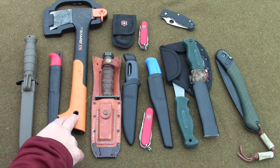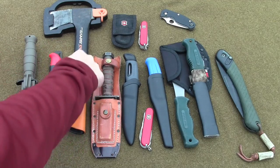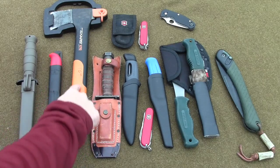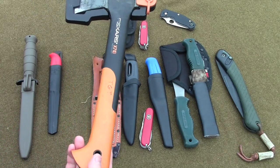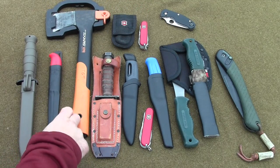And they now have what is called the Fiskars 14-inch hatchet. It's delineated by not having this orange handle. It has a solid black handle that has some grip serrations in there. So it's going to cost you around $25. And I believe it's not made in Finland. I believe it's made in China.